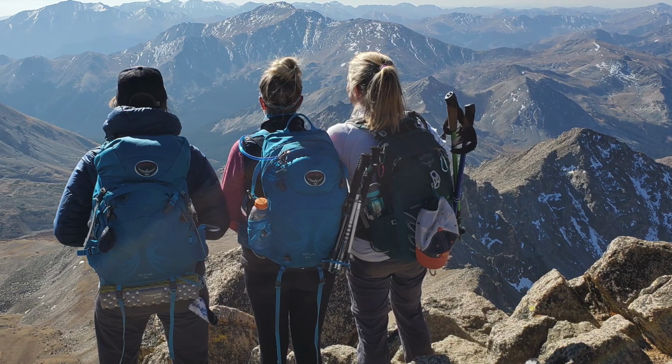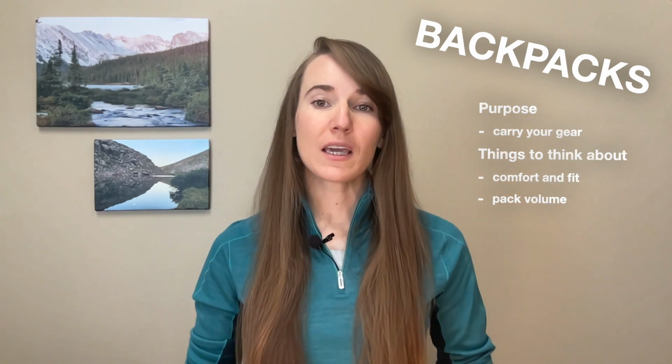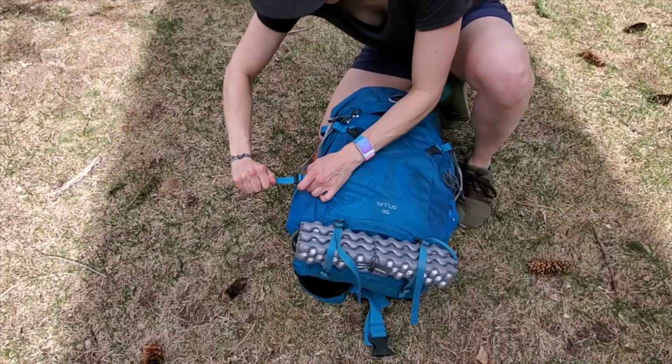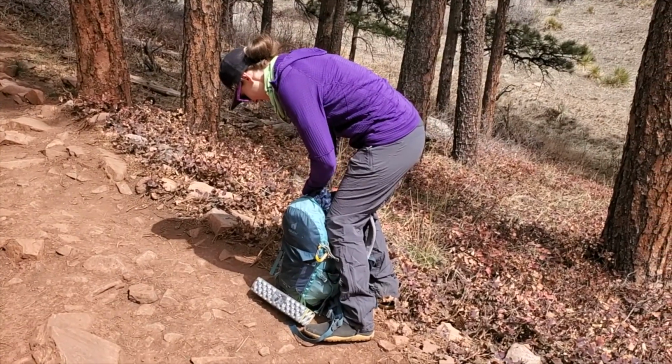22 to 36 liters is generally a good place to start for a beginner 14er day pack. When you're thinking about the size of your pack, keep in mind that it's easier to cinch down a pack that's too big than it is to cram items into a pack that's too small.